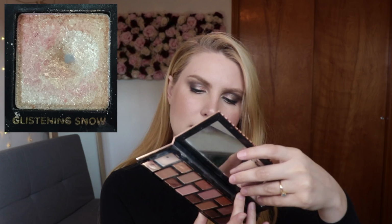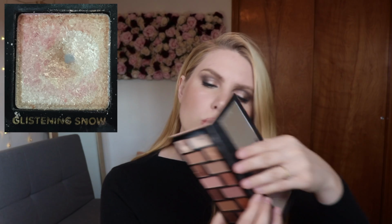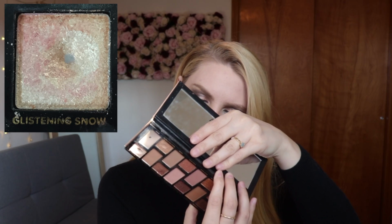Let's discuss the difference in size of pans really quick. The shades from the Queen of Hearts palette are 1.5 grams, and the smaller ones from the Too Faced palette are half of a gram. So these are a third of the size of the ones that you get from the Queen of Hearts palette. It took me fewer uses to hit pan on the Too Faced shade versus the Queen of Hearts shade, even though they have very similar formulas and I use them for very similar things, just because the Too Faced one is a third of the size. So I had a lot less product to go through in order to hit pan on the bottom.